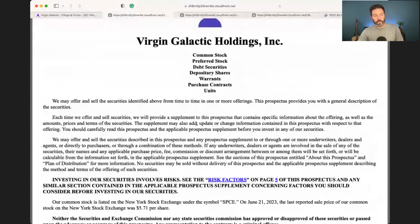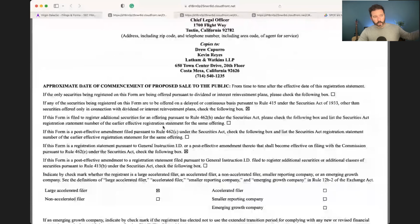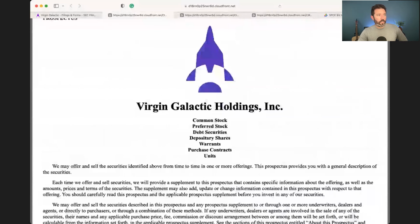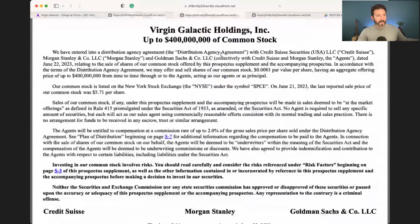The other 2 filings were related to a new $400 million registration. So this is what's called a prospectus. And then here is the $400 million registration that is going to be handled by a variety of banks. They're actually the ones that are going to sell the stock into the market. And you can see that they can sell $400 million from time to time through agents acting as our agents or the principal. So basically, they can sell stock as they choose. They'll pay a little fee of about 2% to these banks for doing that work. But over time, Virgin Galactic will be able to raise about $400 million.